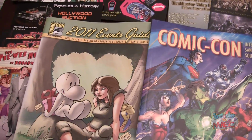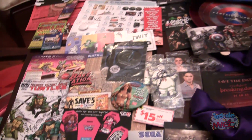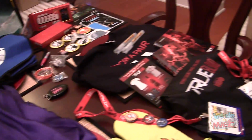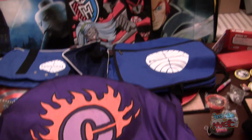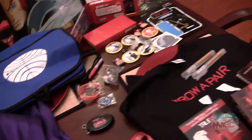Now, as you walk around Comic-Con, you can certainly expect to see plenty of people handing out all kinds of goodies throughout the convention floor and around the San Diego Convention Center. And this is just a quick overview of all the stuff that we picked up over the course of 4.5 days while we were in San Diego for the San Diego Comic-Con.